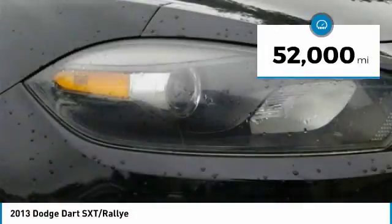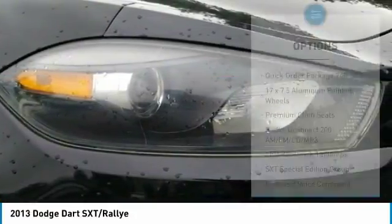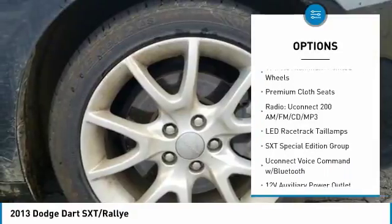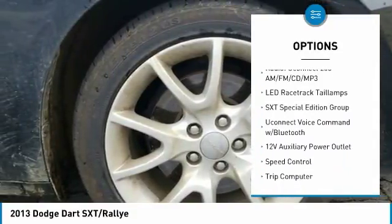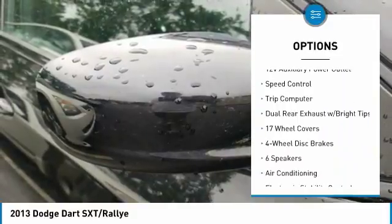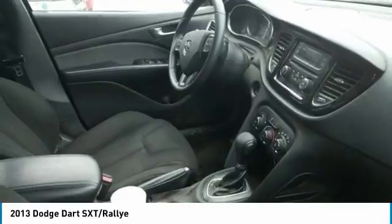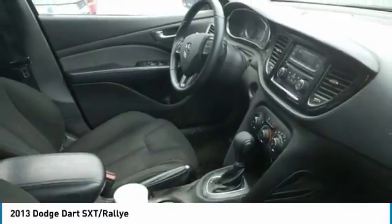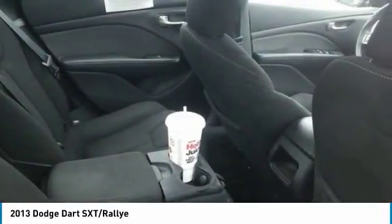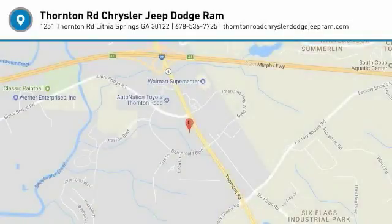This vehicle has less than 55,000 miles. Here are some of this vehicle's great options: traction control, air conditioning, dual airbags, power steering, four-wheel disc brakes, trip computer, electronic stability control, CD player, power windows, security system. If affordable style and reliability are what you're looking for, this vehicle couldn't be more perfect. Drive it today.